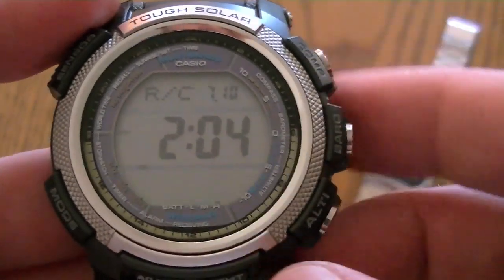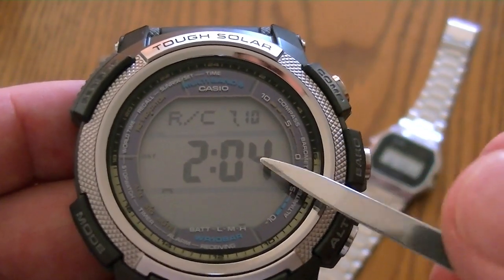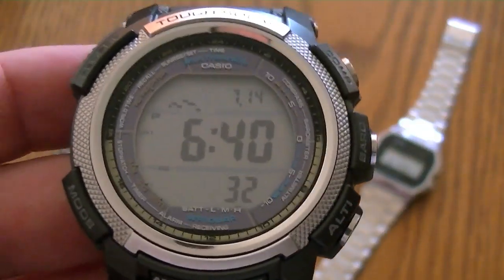Next, we've got the receiving indicator. So this just says the last time it received the atomic signal was on July 10th at 2:04 in the morning. One more press, we go back to timekeeping mode.